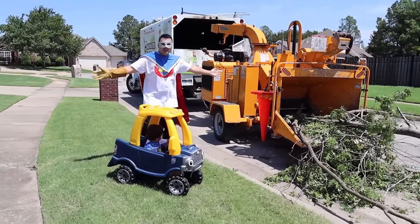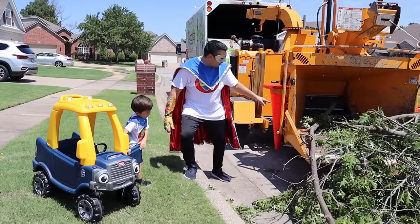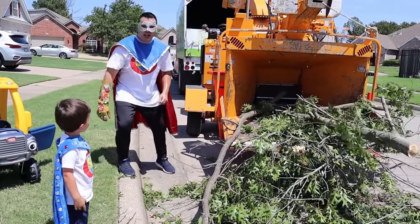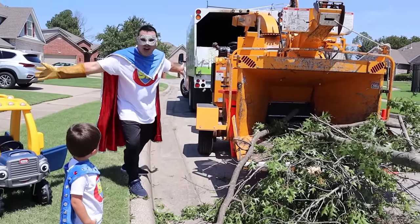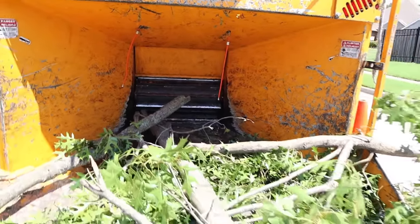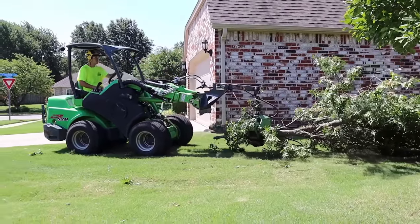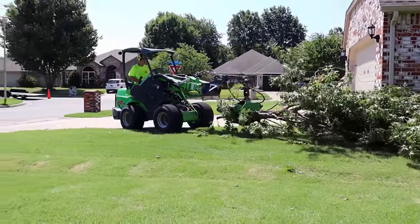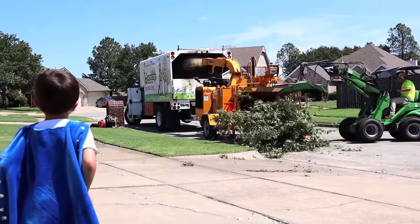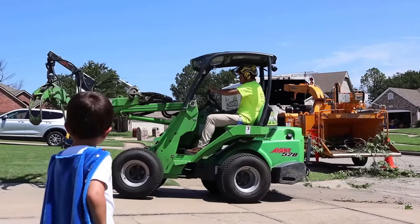Whoa, look at this, Supers. It's a wood chipper. Wow, look, Super Kid. The wood goes in here, and these big teeth crunch up all the wood, and it shoots the bark into the back of the truck. That's awesome. Let's go pick up some more sticks. Grabber trucks help load heavy tree limbs so people don't have to work too hard. Wow! Grinding branches is the fastest way to get rid of trees. Do you hear that, Supers? I hear the chainsaw song.